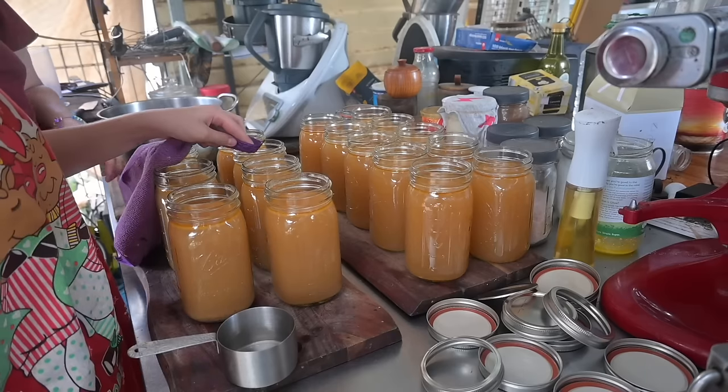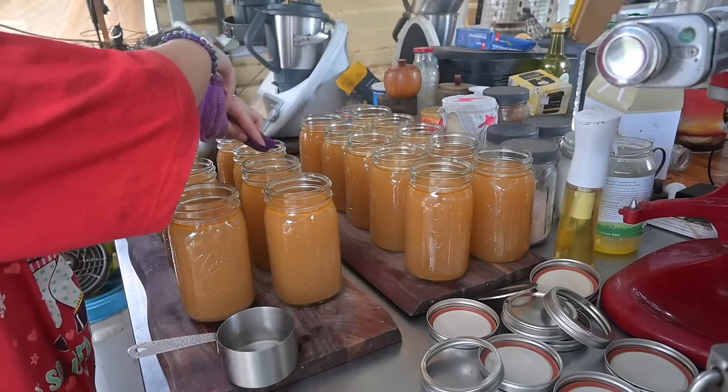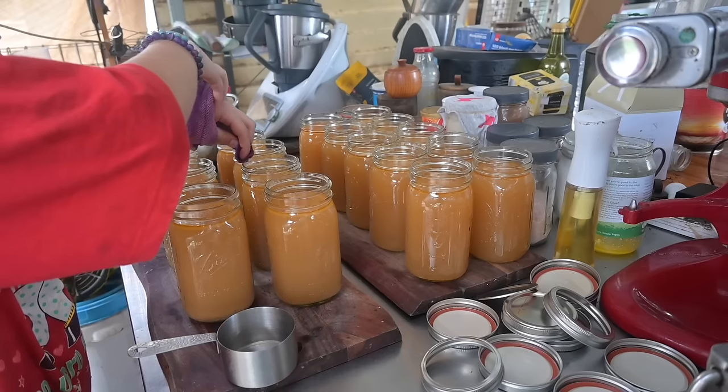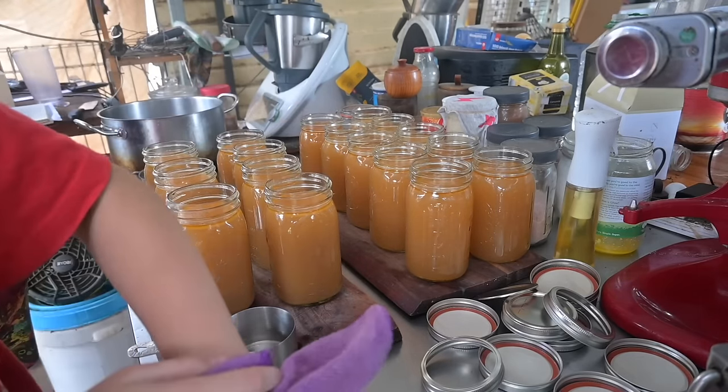I filled all my jars, cleaned the rims with a bit of vinegar, put the rings and lids on. Rings go just fingertip tight for the Ball Mason jars. Again, thank you to Susan for these jars. She sent me these wide mouth quart jars. They're going to come in very handy.